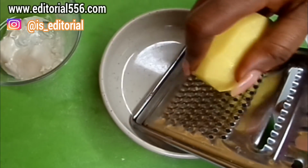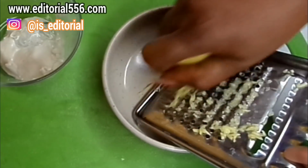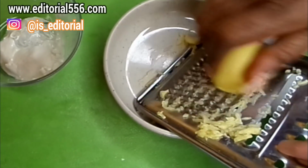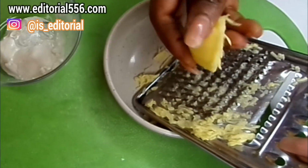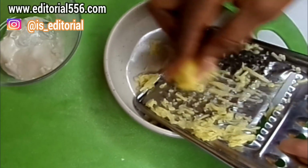All right guys, so now I'll be pressing it. I would love to do it in a circular motion because it's going to help the juice of the potato to come out really well, so I can have something to squeeze out and glow the skin with.